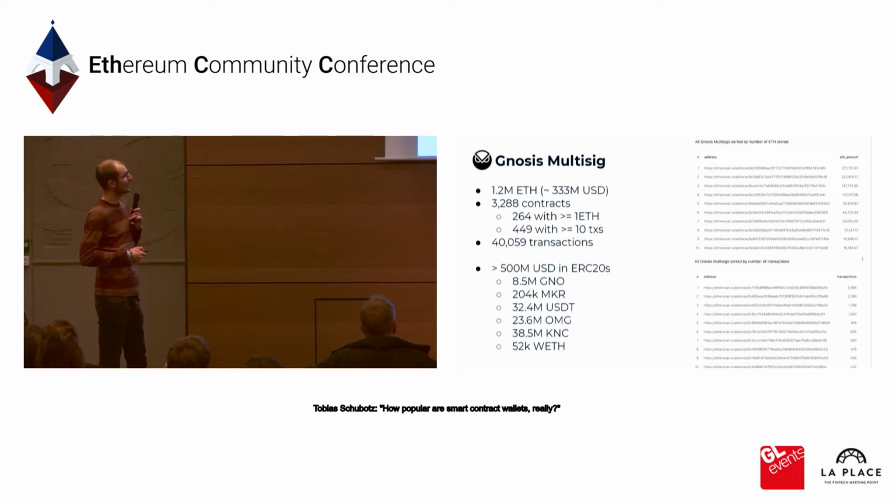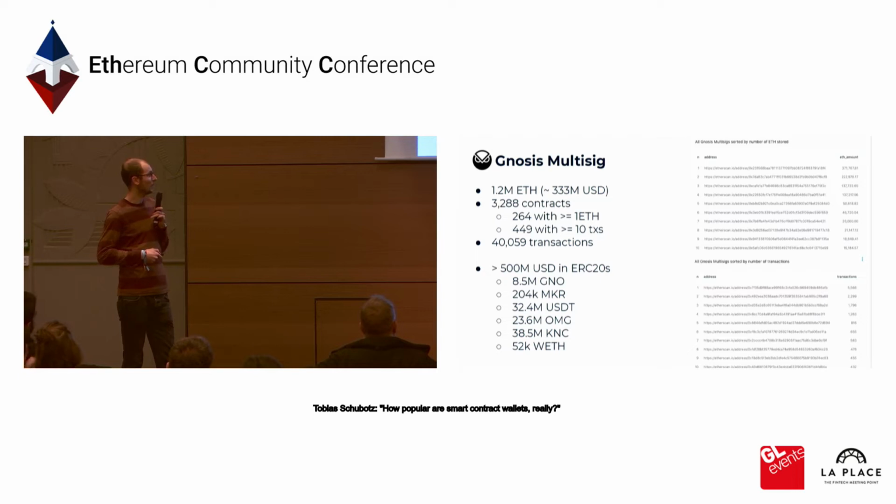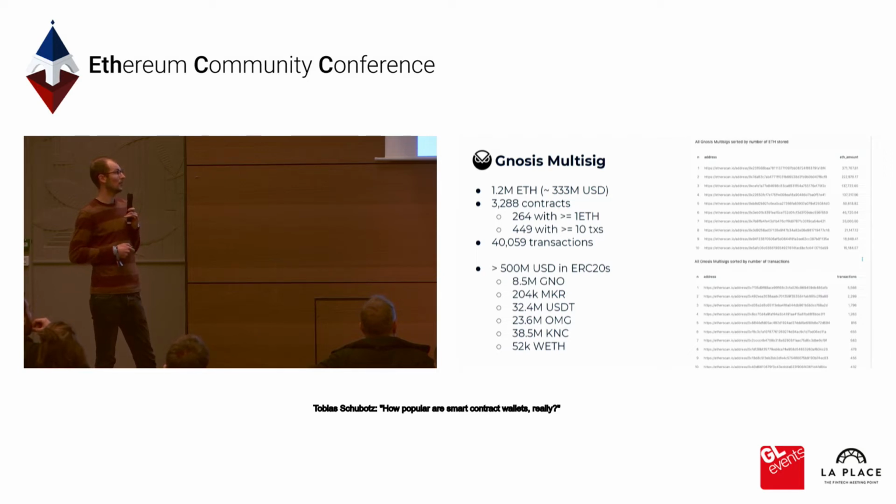Also on the right-hand side, I put 2 tables. The upper one is a list of the top multi-sig contracts by their stored Ether amount. We see that the top 4 each store more than 100,000 Ether. In the lower right corner, there is a table which shows the top multi-sigs by the number of transactions. The top 4, which are not necessarily the same as above, made more than 1,000 transactions. Again, this is just to get a little bit of an understanding of the distribution of the Ether value and of the transactions that have been made. Those exact same numbers I pulled for all the other wallets as well, so we can compare them.